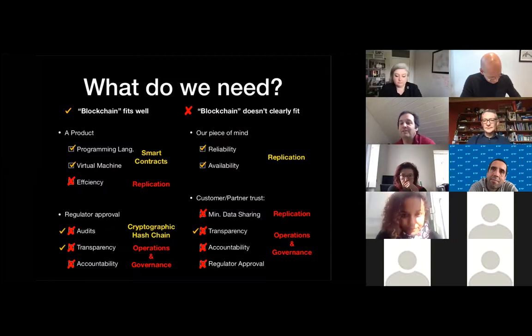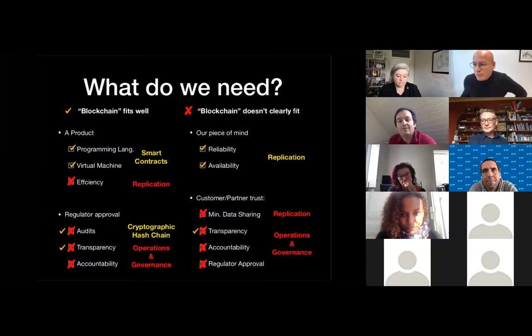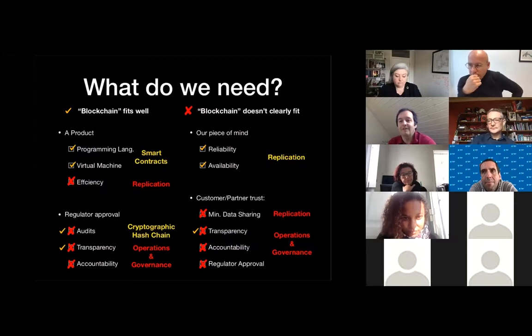Related to that is accountability. State machine replication and blockchain work and are correct because all of the nodes do the same thing. We don't know if that's the right thing. And because we don't necessarily know who the nodes are, when something goes wrong, we don't know who to blame. This is actually the key blocker from the regulator perspective: if we don't have accountability, the regulators can't approve of the transactions and cannot approve of the system.